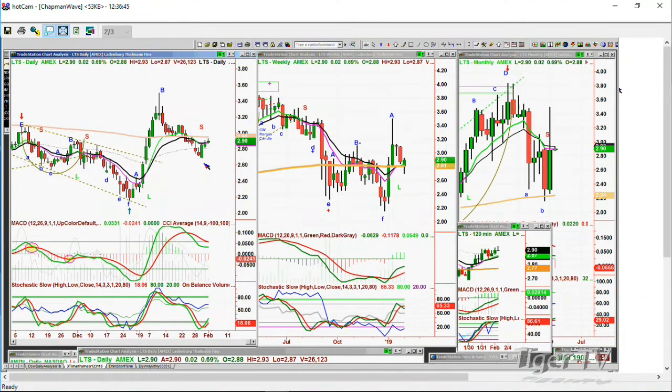But let's see, what did you say? Back in your report, you bought it at 2.89. It actually went up and then it pulled back sharply. Then it ran up into the 3.40s. Then it pulls back to the 2.60s, 2.70, and now it's trading at 2.90.